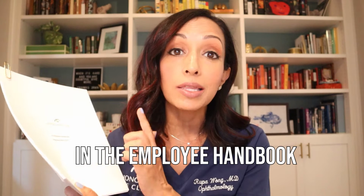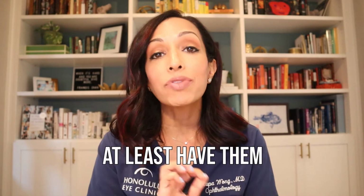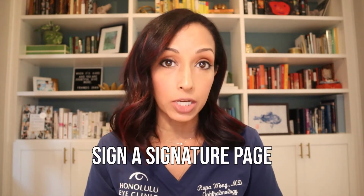Make sure it's in the employee handbook so that they can't say they were not aware that this was an issue. The bottom line with employee handbooks is you want to print them, disseminate them, have them available online, and at least have them sign a signature page. That indicates that the employee has accepted responsibility for reading and understanding the information in your handbook so that there's no he said, she said. It's written in the policy. They need to respect that and adhere to the guidelines.